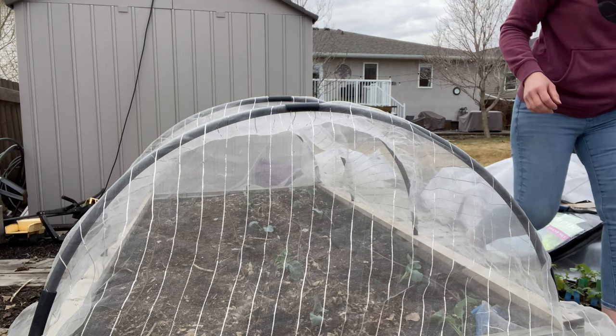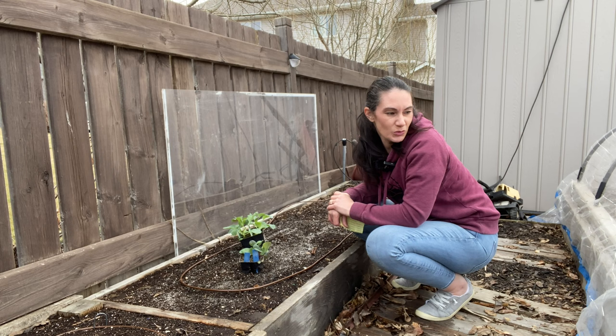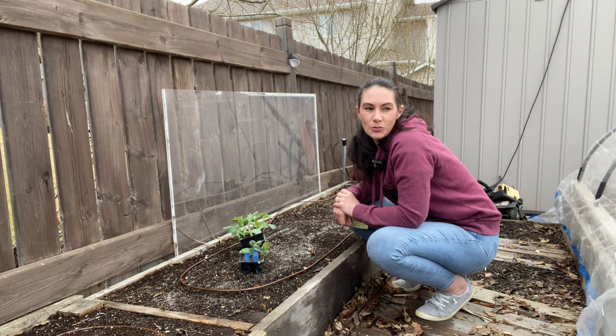Okay, so I got all those onions. Well, not all those onions. I got onions all the way around that bed there. So I have about 3 dozen onions. Some were pretty spindly, so we'll see how they do. But the rest I just left in the container, and I'll pop them in somewhere else.